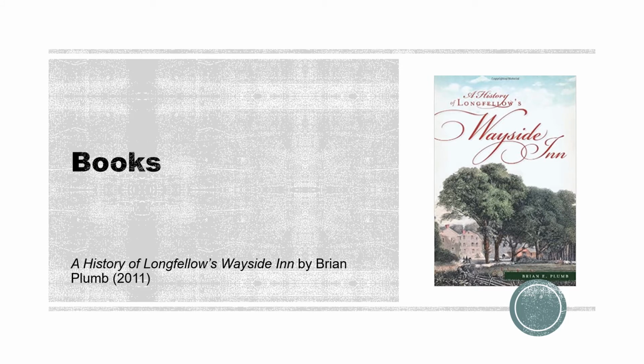For example, the book, A History of Longfellow's Wayside Inn, was written by Brian Plum after many months of reviewing the primary sources in the Wayside Inn archives. He pored over birth, death, and marriage records, legal documents, letters, photographs. He examined artifacts and consulted other secondary sources to reconstruct the history of the inn. And we know this because he provides an extensive bibliography.